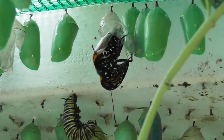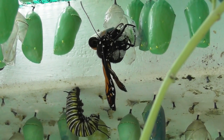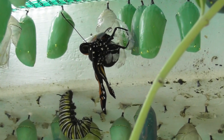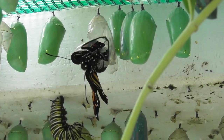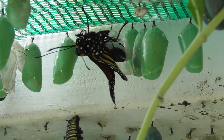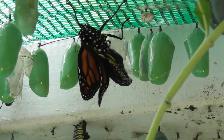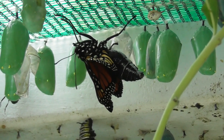There's some popping out now. One set of wings is out. Little feet. Amazing. Amazing how the thing is programmed. There you go, pop. Hang on there.